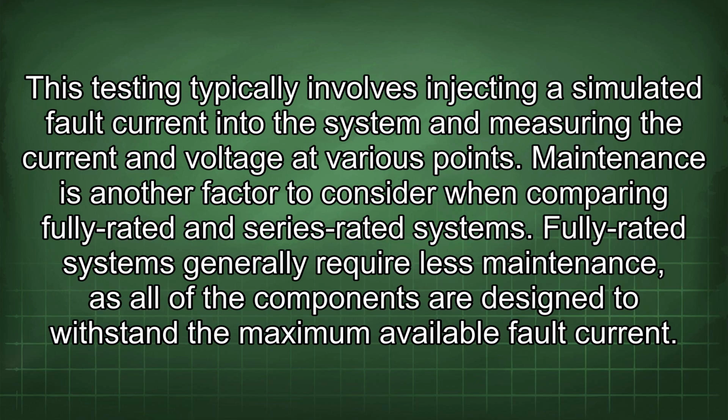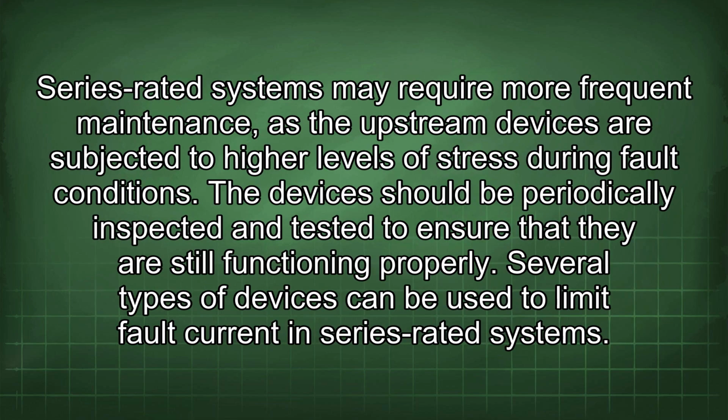points. Maintenance is another factor to consider when comparing fully rated and series-rated systems. Fully rated systems generally require less maintenance, as all of the components are designed to withstand the maximum available fault current. Series-rated systems may require more frequent maintenance, as the upstream devices are subjected to higher levels of stress during fault conditions. The devices should be periodically inspected and tested to ensure that they are still functioning properly.